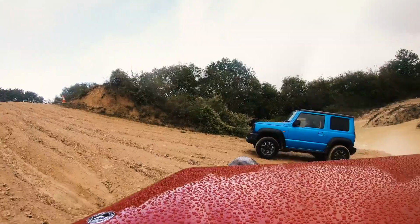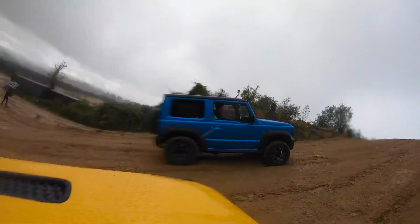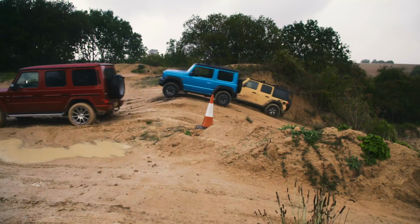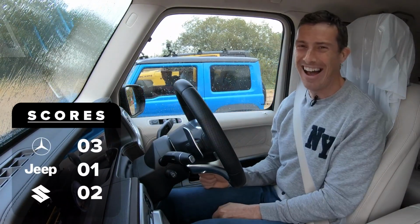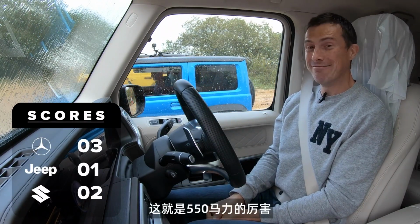Come on, whoa! Gonna win it! G-Power! Smash them! Well, that's 585 horsepower for you, right there.